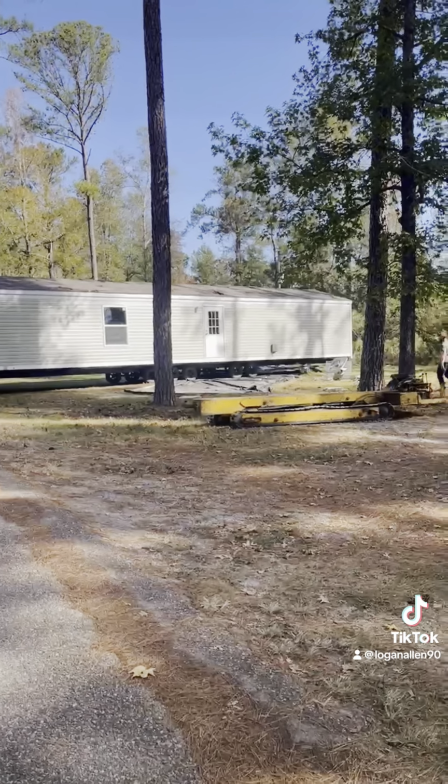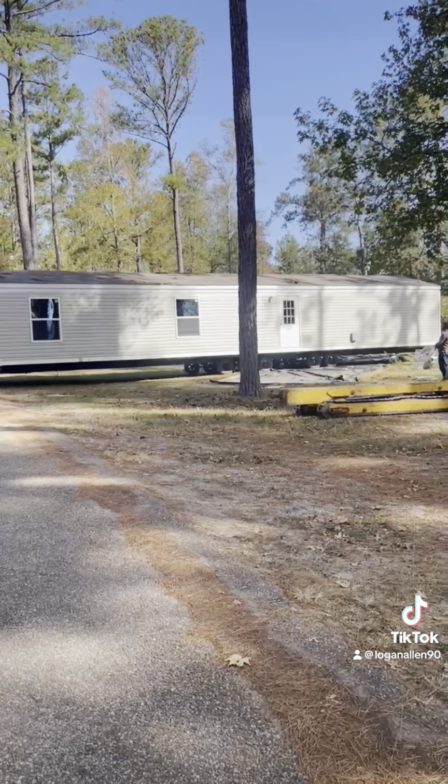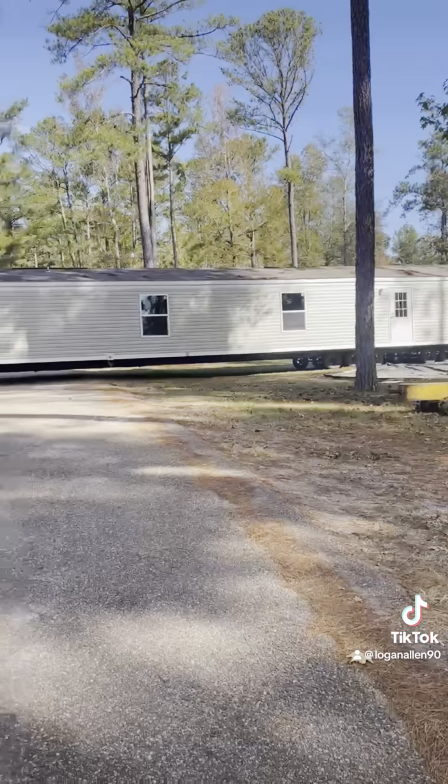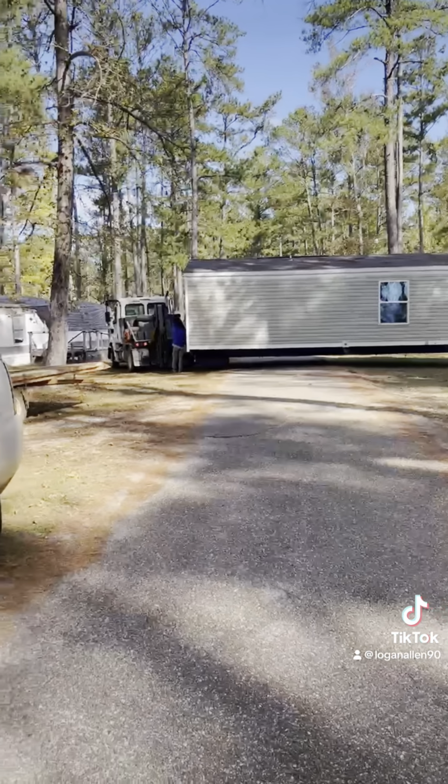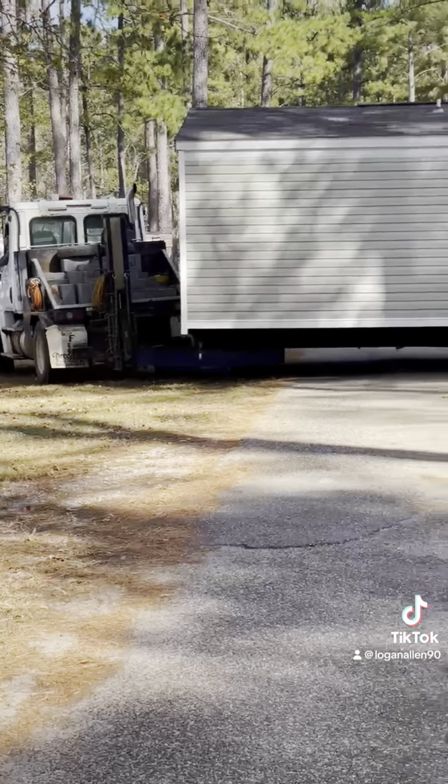Trailers look so much bigger whenever you're pulling them too. Like when they're just set up, you're like, oh, that thing's small. It's only 1,200 square feet. But then you start moving 1,200 square feet, and it's substantially more.